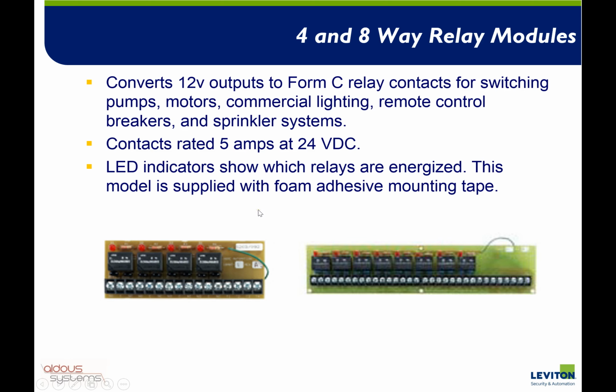On the zone outputs, there's 8 of them on the main board and 16 on the expansion enclosures. The outputs are 12 volt, so you can turn them on, you get 12 volt, 100 milliamp. You can turn them into proper relays with these little relay expanders. This one's 8, so I can take all of my 8 outputs into here, and then I get a common, normally open and normally closed, which I may need for certain applications.